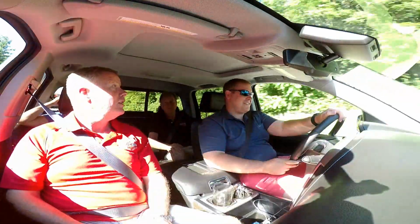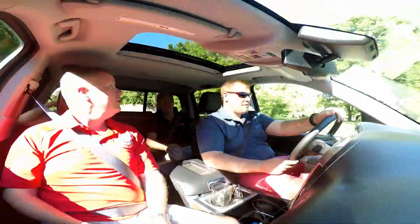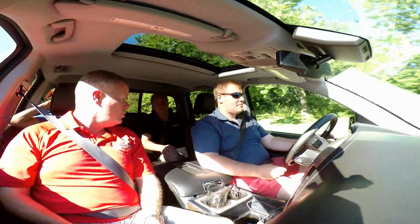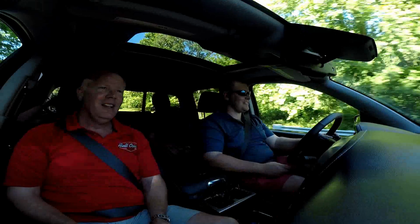And I do notice that your sunroof's kind of tiny. Yes, we do have sunroof envy in the GMC because it only encompasses the driver's position. That's what it is about GMC, though. It's all about the driver. It is. They don't care about the passengers. That is true. And that's okay.